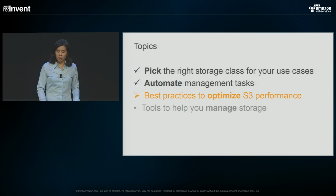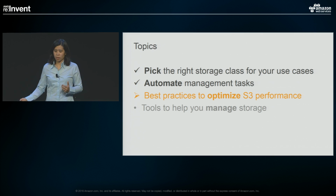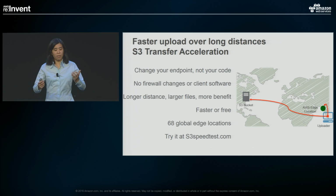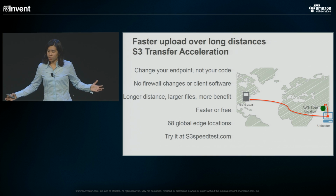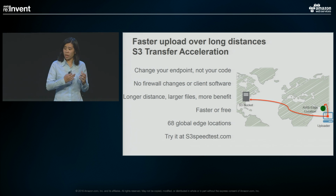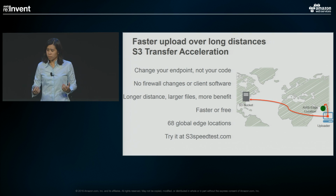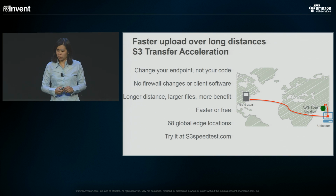The third big topic that I want to discuss is some of the best practices you can use to optimize S3 performance. We're going to start with faster upload. If you have a user-generated content use case, you may have customers uploading from all over the world into your centralized bucket. Or maybe you have to transfer a large amount of data across the continent frequently in your use case. Consider using S3 Transfer Acceleration.